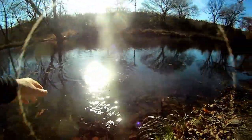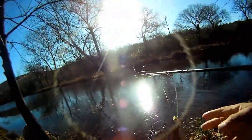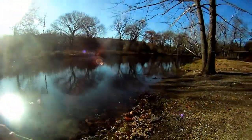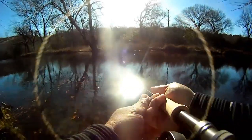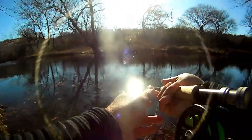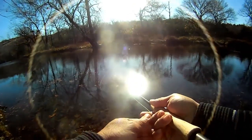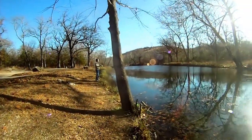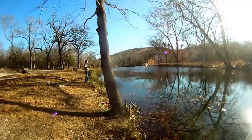Alrighty then. Let's see what he looks like. Oh yeah. Alright. Mop Fly. Alright, here's the cast on the Mop Fly. We're going to let it sink a little, and then we'll do long pull retrieves. Alright, bring that baby in. Another fast retrieve.